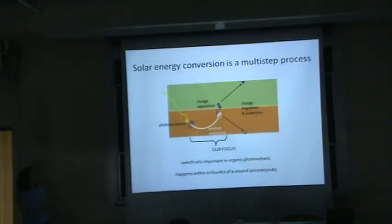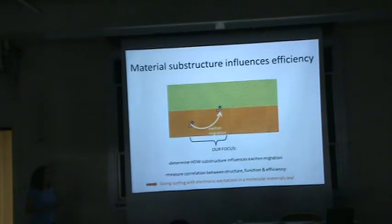Okay, so here's the picture I was showing you before when we were talking about this exciton migration. Now, one other thing that's kind of key here. Where I've been kind of pulling the wool over your eyes so far is that I've drawn this material here as this nice orange smooth thing. Okay, it looks really uniform, but in reality it's not. Okay, so it has some sort of structure to it. It has some sort of substructure. Okay, it may not be completely homogeneous.